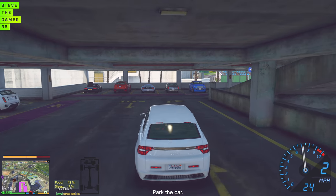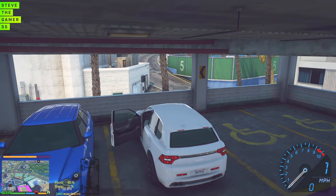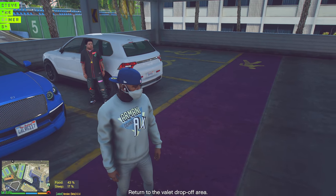Let's use the next slot. And remember, I always promise you guys I don't use any cap spot, just like you always request for me not to use any cap spot. Come on, Jimmy, get out and close the door. Thank you.